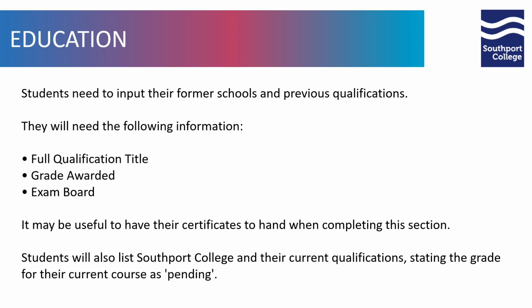Students will need on their application to put in details of their former schools and previous qualifications. That will include their GCSEs, so they're going to need to dig out their certificates from GCSE and any other former qualifications and start to put those in. And they also need to include all qualifications that they've done whilst they're studying here with us at college, including any lower level qualifications before they've reached their level 3. And then finally, they have to put in their level 3.